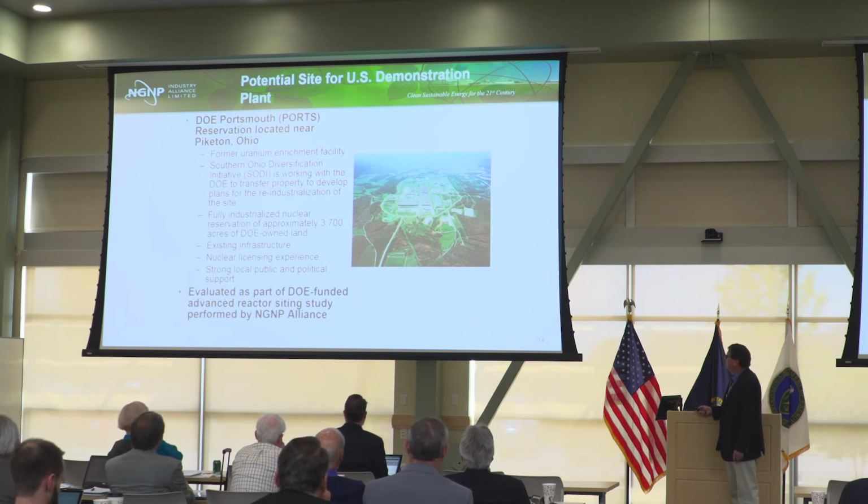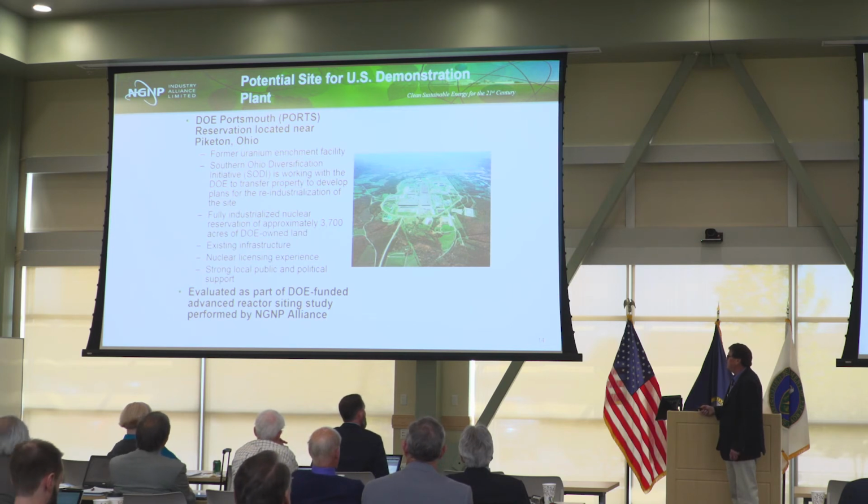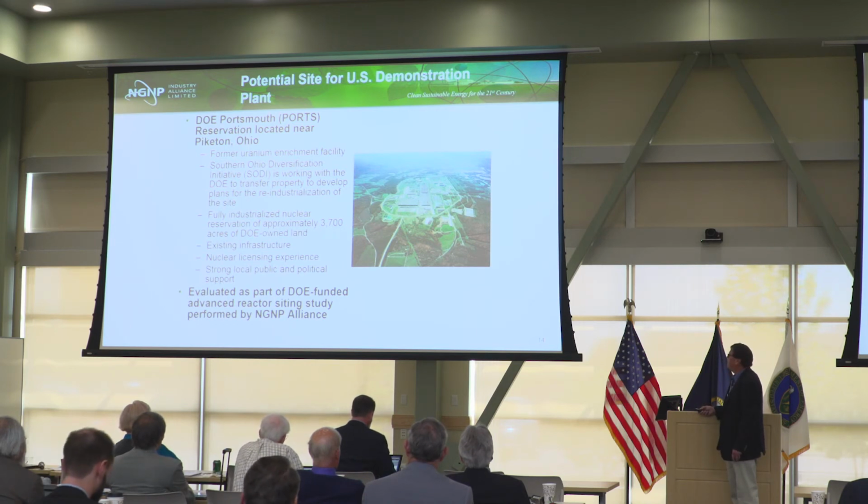It has a fully industrialized nuclear reservation. It's about 3,700 acres of land owned by the DOE. There's lots of existing infrastructure. As an enrichment facility, they at least have some experience with NRC licensing. And there's very strong local public and political support. As I mentioned, this was evaluated as part of the study done by the Alliance.